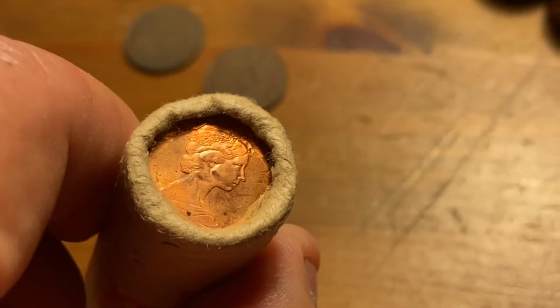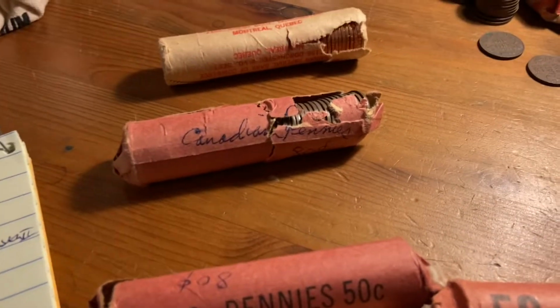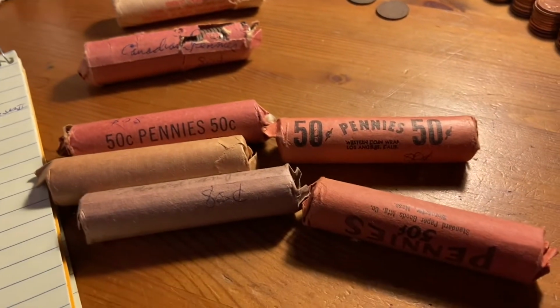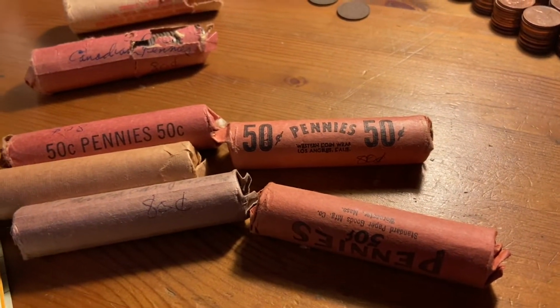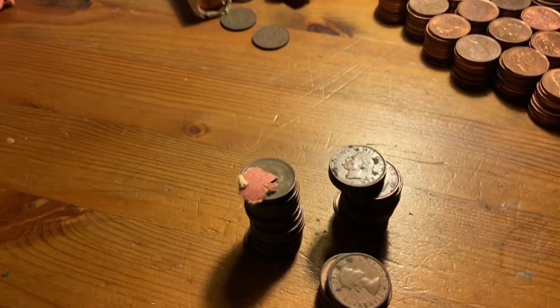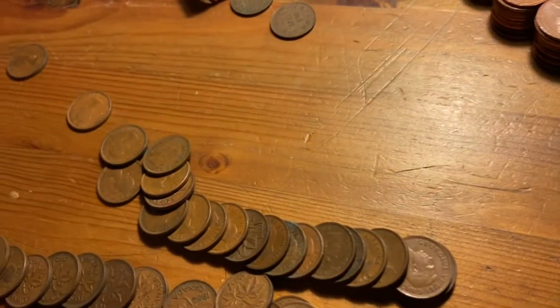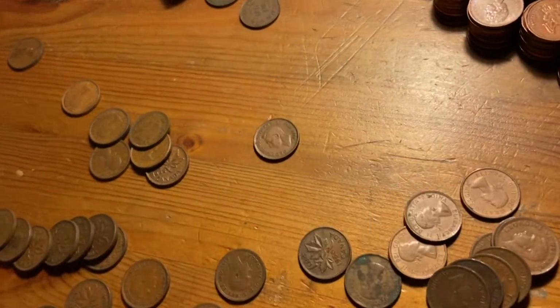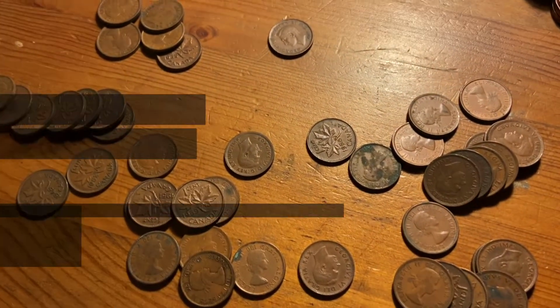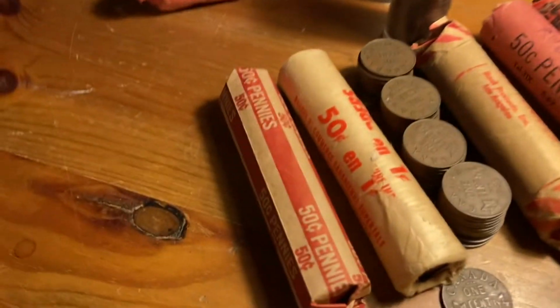But unbelievable, so happy. And these ones I'm going to leave as a mystery, except we'll take this one apart and should tell us the story behind some of these. And it looks like the bulk of these will be George VI and young heads. Yep. And I rewrapped those here.